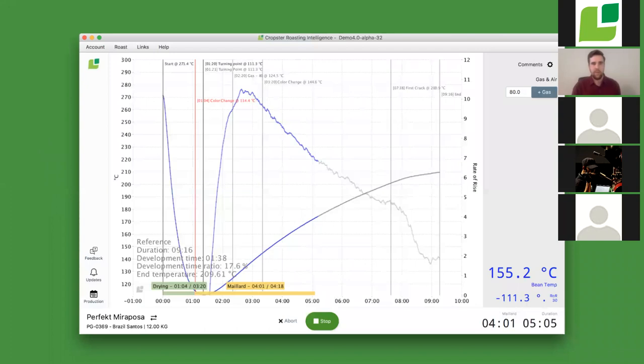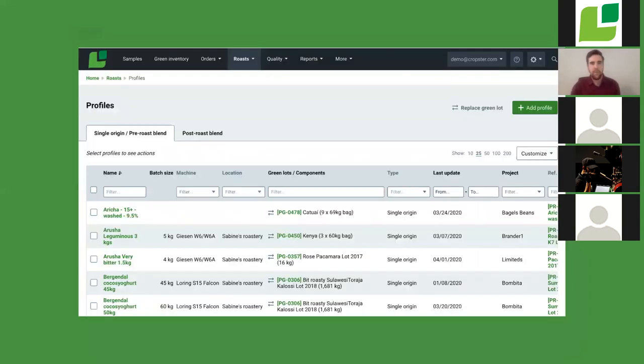So, what are profiles? Profiles are the way that you roast your coffee. In Cropster, when you do a roast in Roasting Intelligence, our logging software, you'll need to select a profile, green inventory, and batch size before you start a roast. If a coffee is a pre-roast blend, the blend recipe is contained in the profile. The roast curves that you set in the background are called a reference curve, which can be assigned to a profile. So you can't have a reference curve without a profile. Everything you log is stored online in your Cropster account.